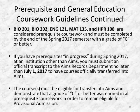If you are granted provisional admission status and have any prerequisite coursework in progress at an institution other than Ames during the spring 2017 semester, you will be required to submit official transcripts for the coursework no later than July 1st, 2017 to the Ames Records Department. Please note, courses must be eligible for transfer into Ames and demonstrate that a grade of C or better was earned, or you will no longer be eligible for provisional admission.